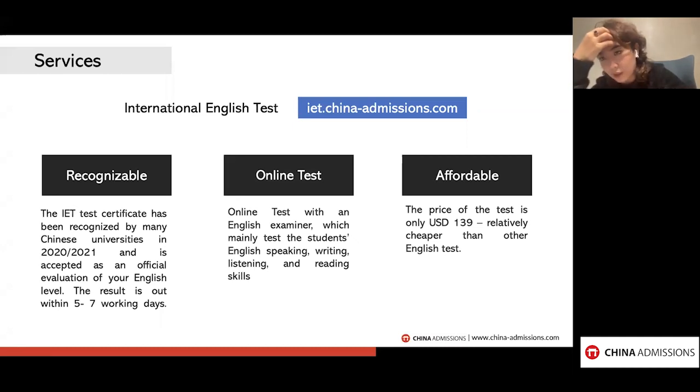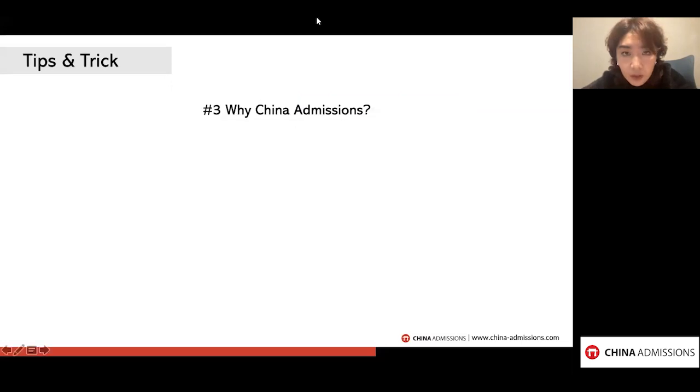So also with online tests, you don't have to be worried about Corona. You don't have to get the seats, like every time I was opening their application, everyone's rushing to their website to get a seat. But you don't have to do it here, it's online, and you don't have to be that crowded. And it's affordable, it's cheaper, and also if you want to apply to China, it's a good choice. Yes. Feel free to ask more questions if you have about IET or anything like that.